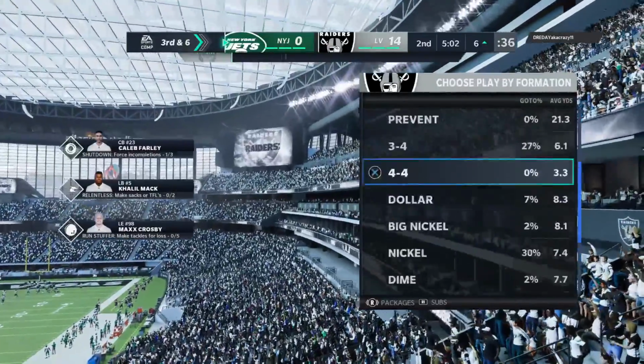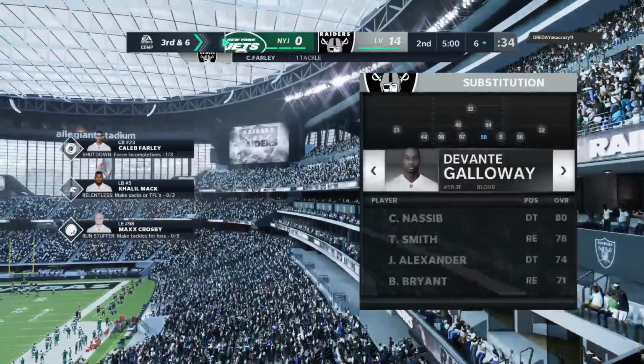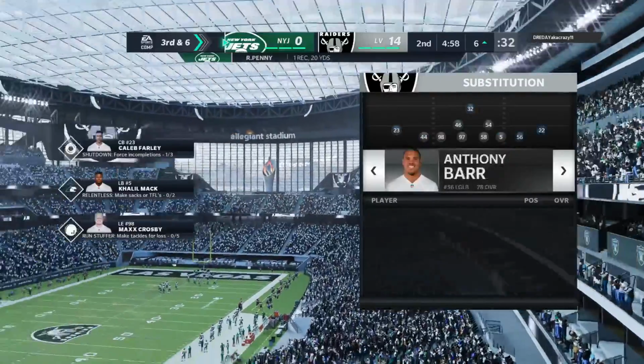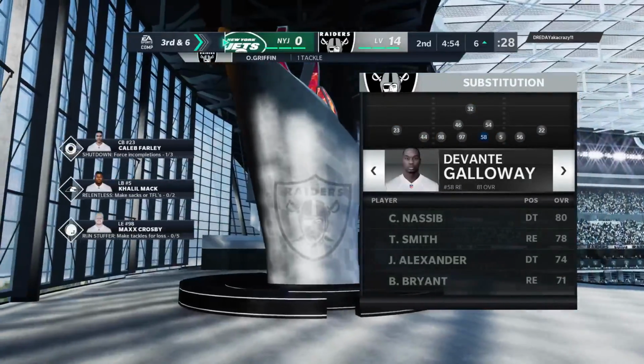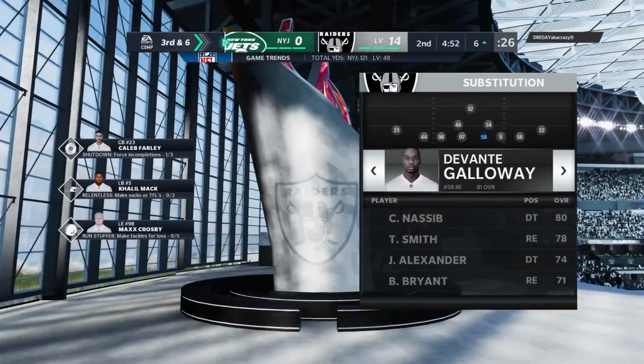Just a couple on the pickup there, and now it's 3rd down. Just not a whole lot of room to operate there on that carry. No, not at all. They did a really nice job staying in their proper places and not allowing any lanes to open up.